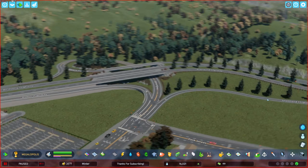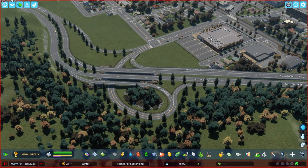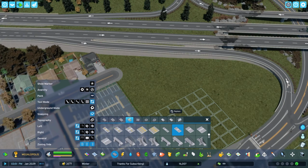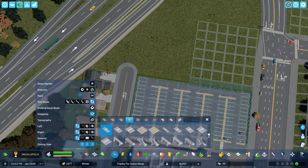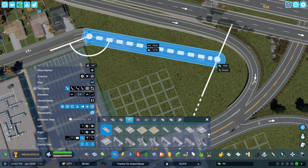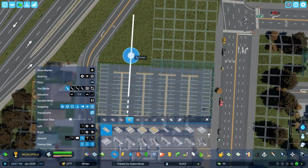All right. I think that will work. That's looking pretty good to me. It's actually looking a lot better than I thought it might going in. So let's hit play and see if people use it. And then while we do that, let's fill this in with just some basic, and get either some light industrial or some housing in here. This could be a good place for an apartment complex, maybe.